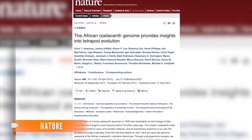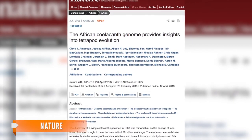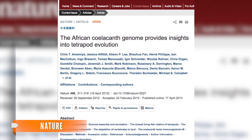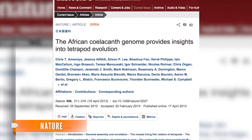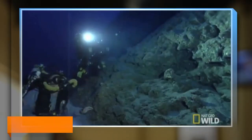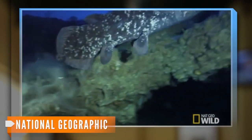In the new study presented Wednesday in the online journal Nature, scientists identified the African coelacanth as having genes offering clues to how land animals' hands, feet, immune systems, and other body features may have evolved. The coelacanth was first discovered alive in 1938.